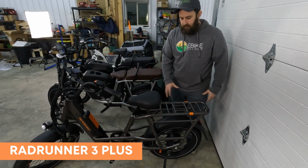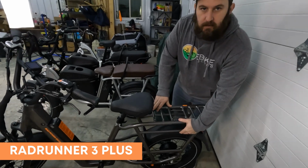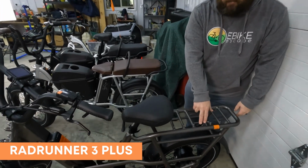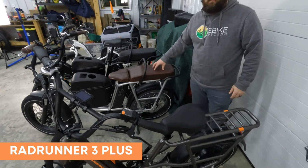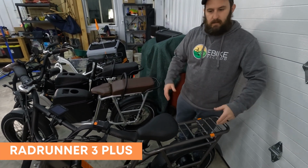They really beefed up this rear rack. It has a higher weight carrying capacity. They integrated some pannier bars here on the side. You can also see it has a tool-free window built into it, which the other RadRunner models do as well, but the higher weight carrying capacity of this rack really helps it stand out.